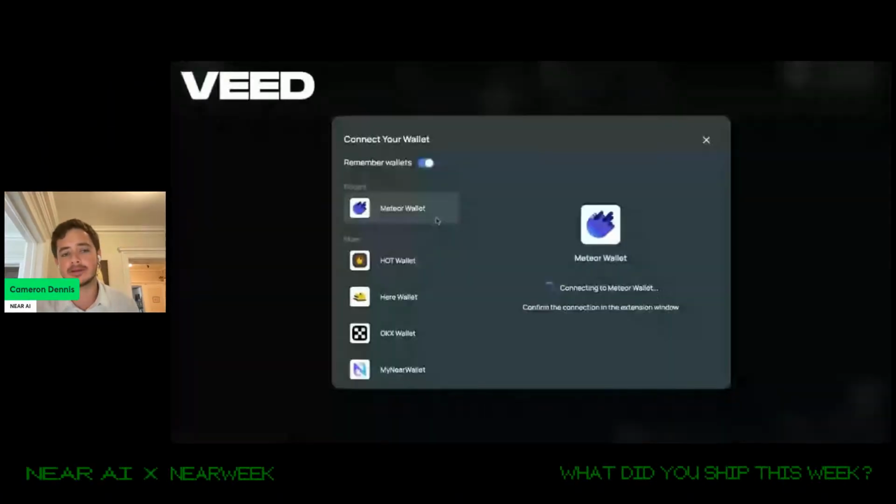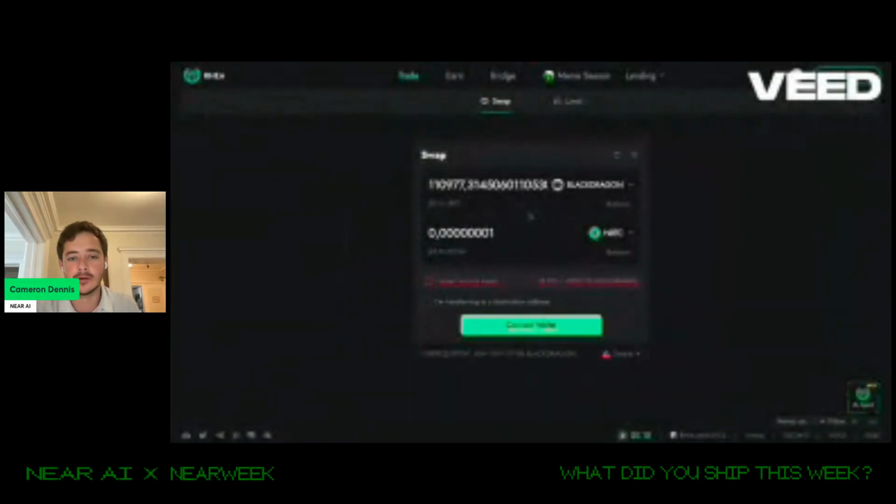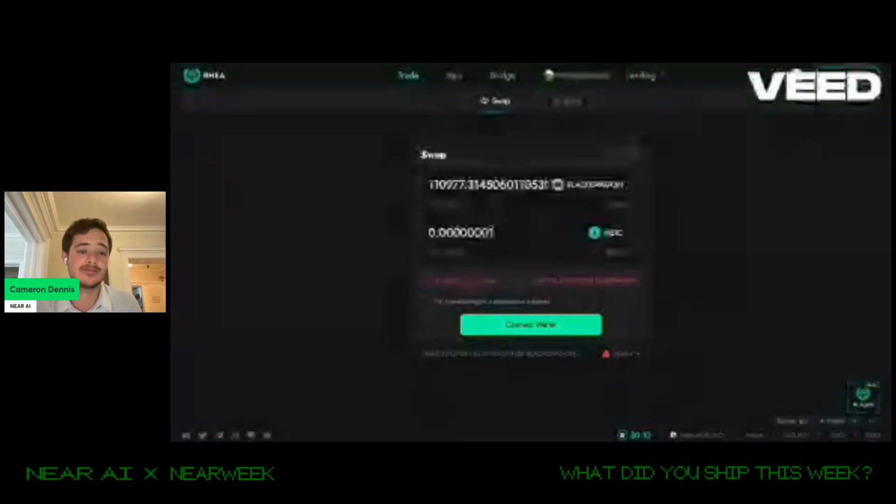This is from Rhea and Bita Protocol. Sorry, I'm pausing it. For those who don't know, Rhea is probably one of the premier DeFi marketplaces: DeFi lending markets, swaps, an AMM, stablecoin pools, pretty much everything. And I believe they are going to demo an agent that you can use to interact with all these functionalities in natural language. I have not seen this yet.